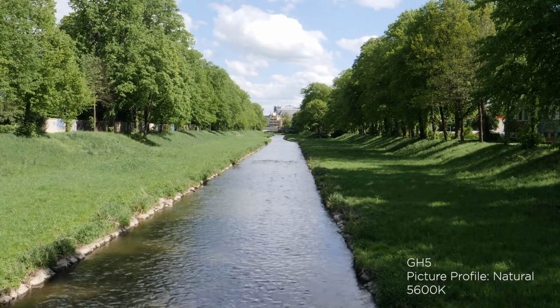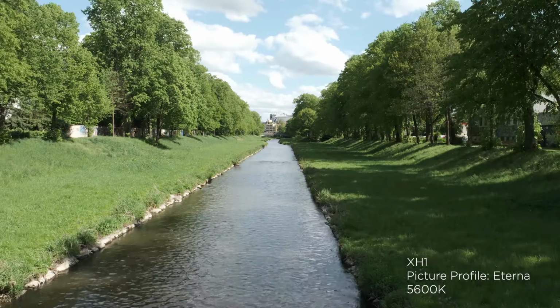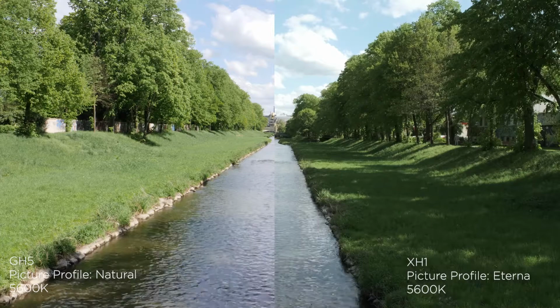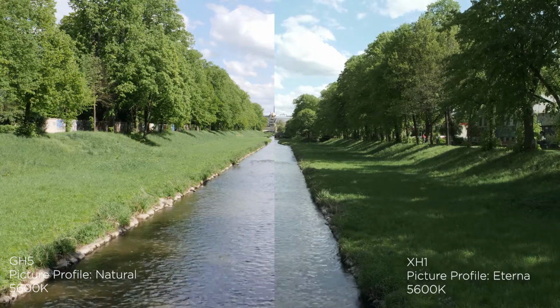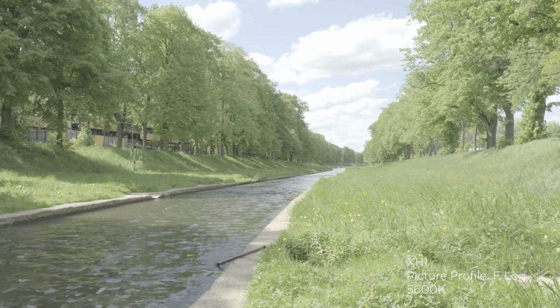Talking about the picture quality, I think both cameras are equal in terms of sharpness and detail and also dynamic range. But in terms of colors, Fujifilm is well known for its colors and most people love the Fujifilm colors. When I compare the footage, I think the Fujifilm looks a little less contrasty and less saturated than the Panasonic, but that's totally fine. Both cameras can record in log. On the Fujifilm it's F-Log, on the Panasonic it's V-Log.